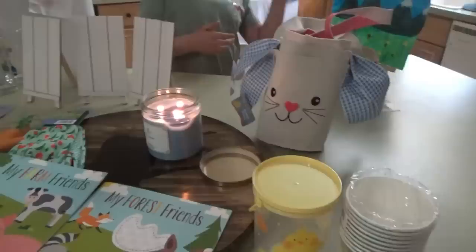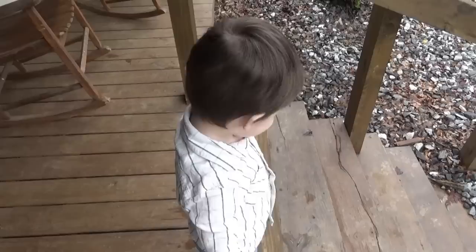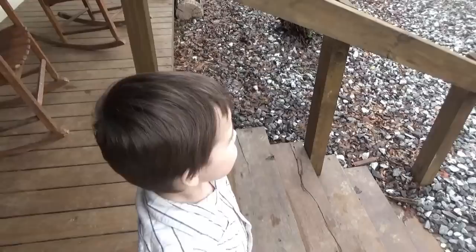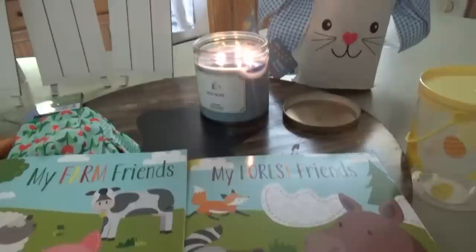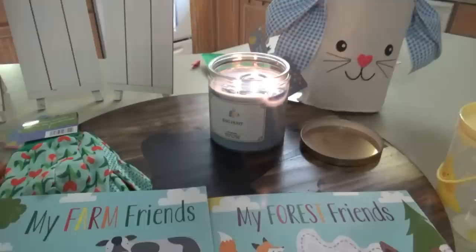Okay, I'm gonna step outside. Jonah's already put one of his pictures on his easel back there. I'm gonna step outside and then we'll come back in and see if we can smell this candle. You hear that bird? Yeah, it's really loud. Up to the clouds. Yeah. Up to the moon. Wow, he's flying high. I think I smell it, y'all, but we're going to have a little more time on this one before I let y'all know if it's worth the $5 Dollar Tree Plus price. Just stay tuned for that one.